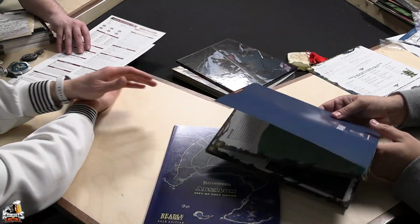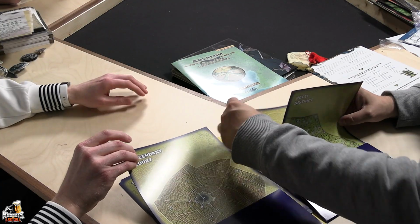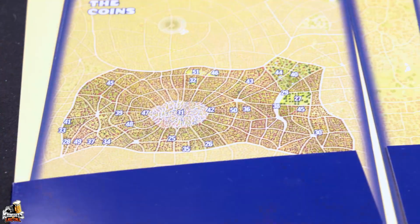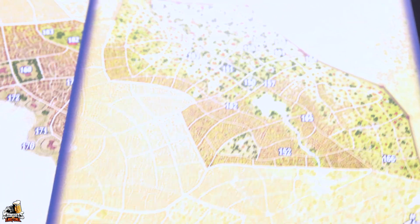Let me see these characters. And then last but not least, we've got a little folder that has a bunch more handouts. It's got all the maps of all of the districts on a single sheet of paper, and you can write notes on it. That's pretty cool. It's just got all the different maps. The blue book is like the blueprints to the city, I suppose.